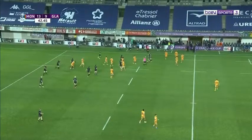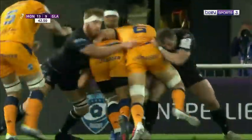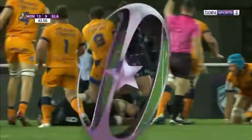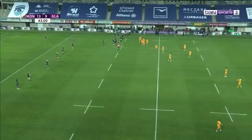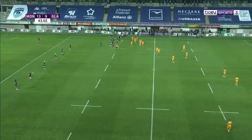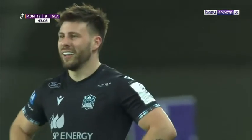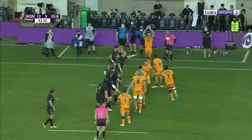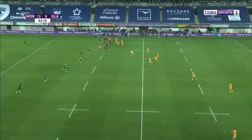Good turnover. And then finally, they've managed to clear their lines from a good kick from Ali Price. Fraser Brown there complaining that he was taken out there and they were binding up before contact, but it was a good steal there from Lokotui. Poto Lokotui, who was recruited from the Doncaster Knights, played for Counties Manukau earlier in his career.